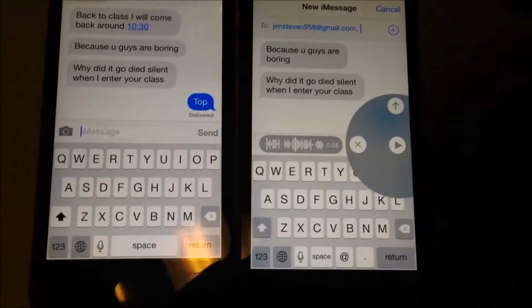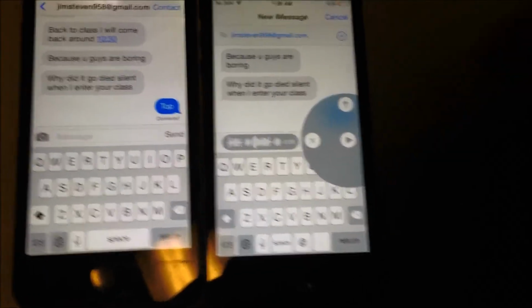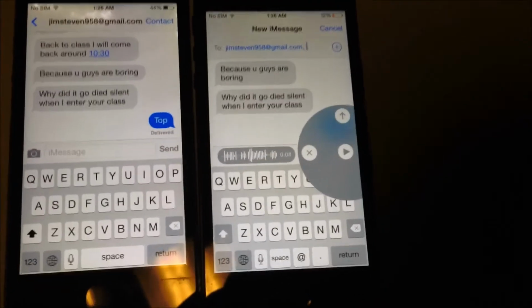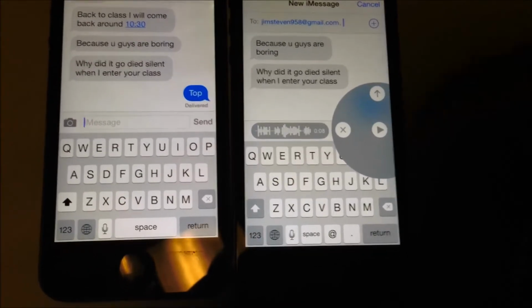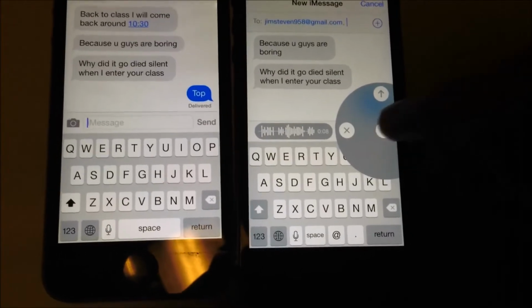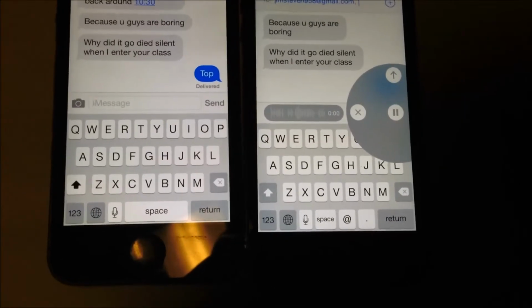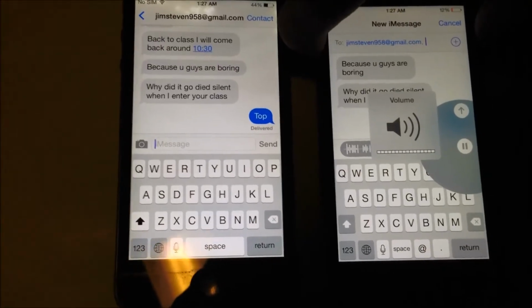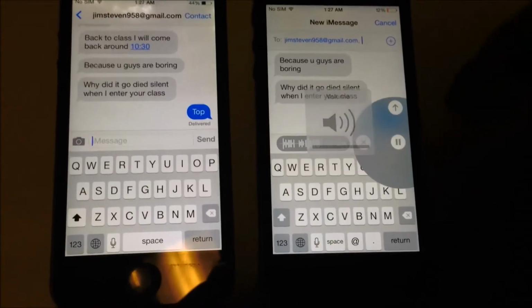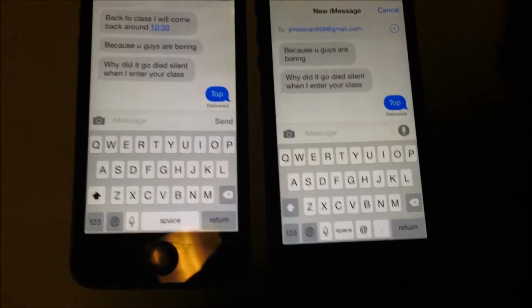Now that I've held that down and recorded something, if I press the play button, it'll play back what I recorded to make sure I want to send it. To send it, you press the top arrow right there, or if you want to discard it, you just press the X. Let's play a little bit of it, not all of it, just to show you how it sounds. Turn the volume up.